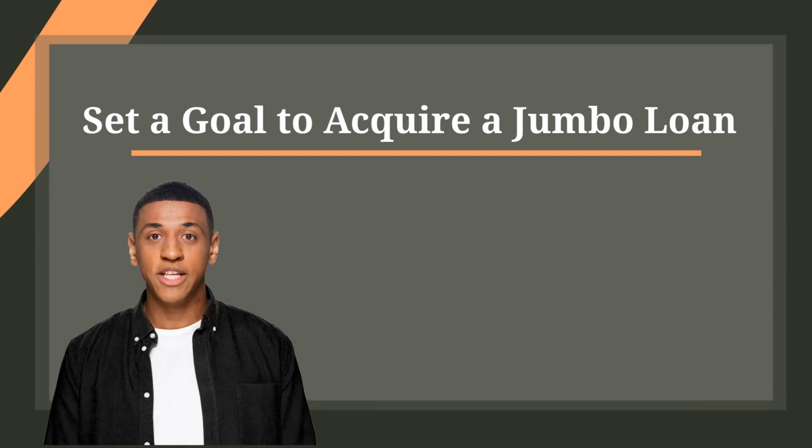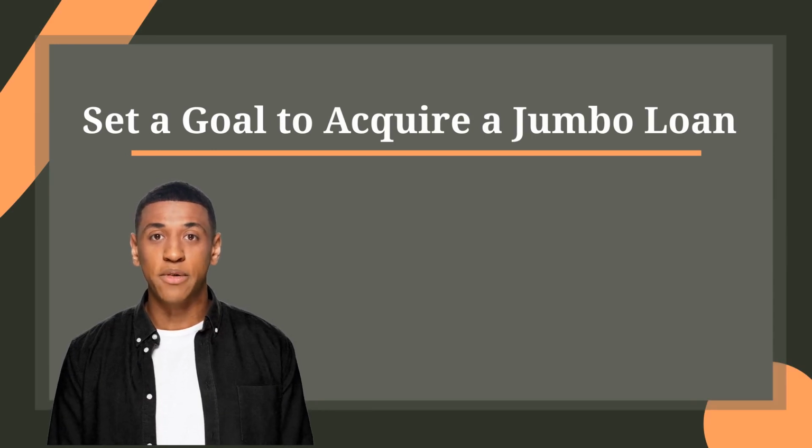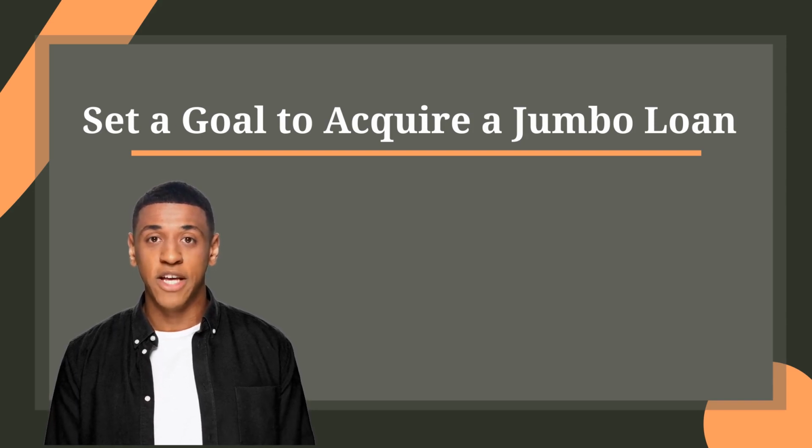2. Set a goal to acquire a jumbo loan. Your ability to gain loan approval for a loan on a $1 million house is influenced by several requirements: a down payment and closing costs of approximately $224,223, a credit score of at least 700, and savings to cover 6 to 12 months of mortgage payments.